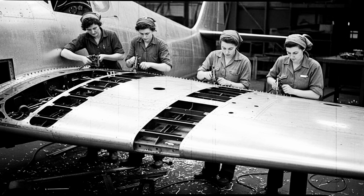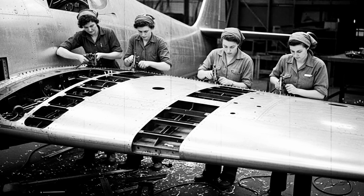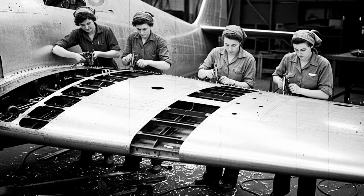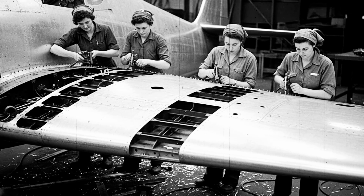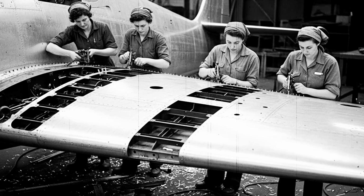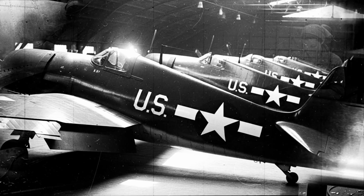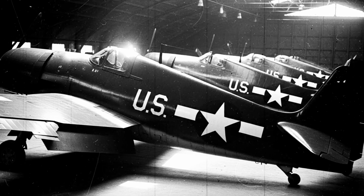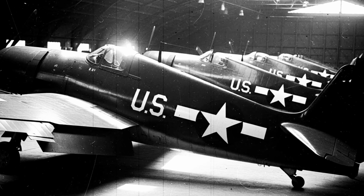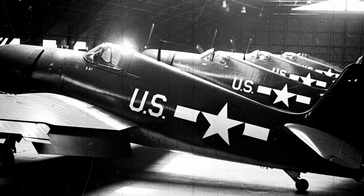By mid-1943, the first squadrons were forming. Young men, many just out of flight school, were learning to fly the Hellcat. They practiced carrier landings, the most dangerous part of naval aviation. The plane's wide landing gear gave it stability on the deck, and the tail hook caught the arresting wire with satisfying certainty. Again and again, they practiced, until it became second nature. And soon, very soon, they would take those skills into combat.